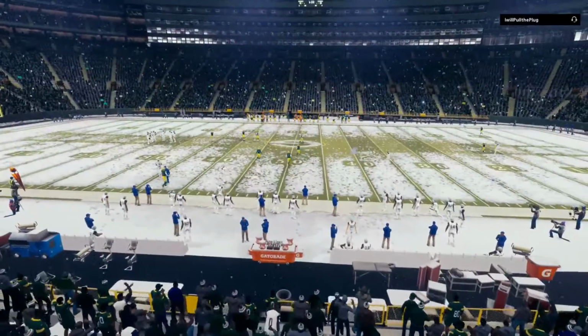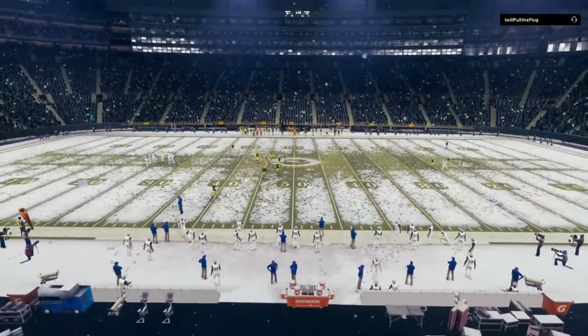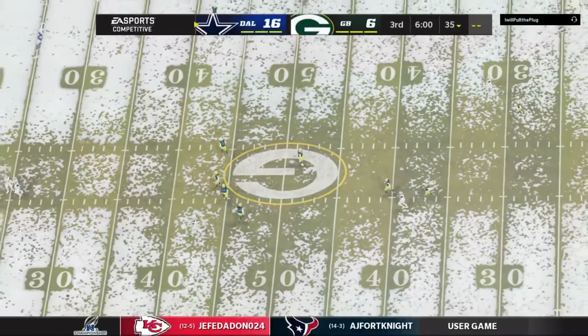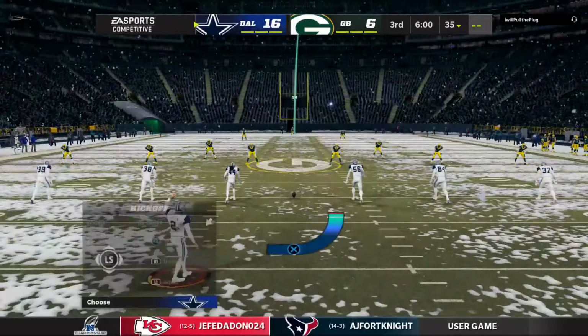As we'll send you down to Orlando, we'll check in with Jonathan Coachman for our EA Sports Halftime Report. Coach. All right, Coach, thank you, and we welcome everyone back for quarter number 3.